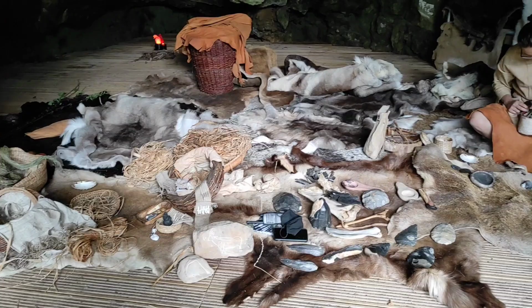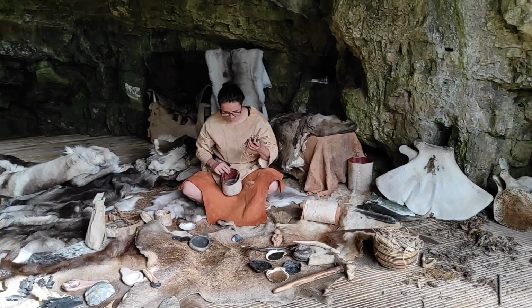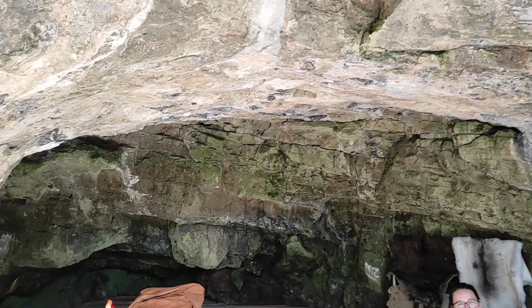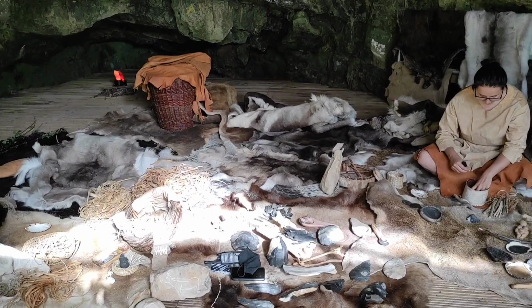Wave, Emma. Wave. We're not quite public ready yet, so there's still a few bits and pieces lying around that shouldn't be here. But what a place to do a workshop. Won't be long before we've got the public in, and there'll be lots of things getting going.